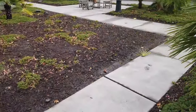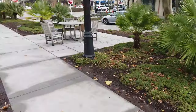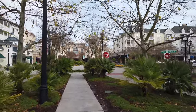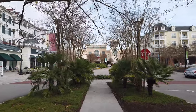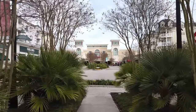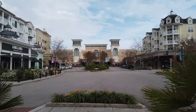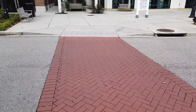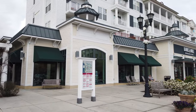I do appreciate these walkways that are kind of strewn about the medians throughout Market Common. Makes it feel more like a pedestrian-friendly environment and not just a road with sidewalks. Landscape's a nice touch too. Now, if you can see beyond the trees on the other side of the road, that is the movie theater. We're gonna head that way. But first, let's cross here and swing past Barnes and Noble.